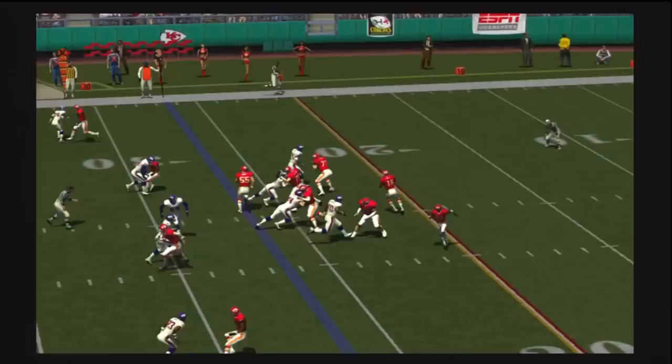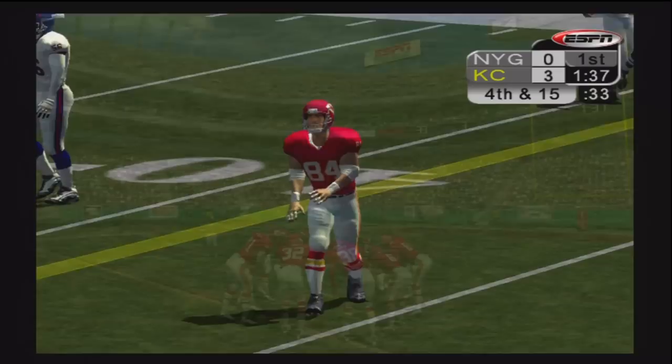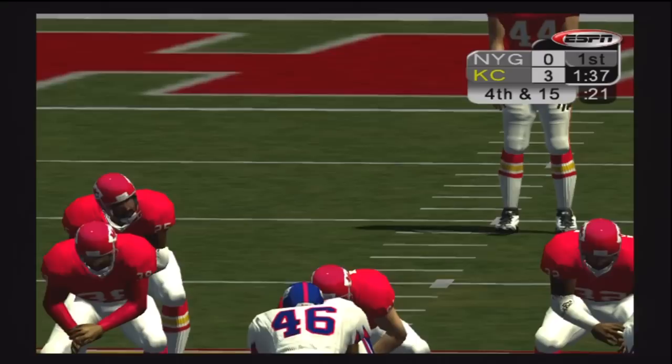Number 16 fires this one over the middle and they can't connect. Incomplete. Number 84 looked like he had a solid catch there, and yet somehow he found a way to drop it. That's his second drop, and he cannot be happy with that. Sometimes the ball bounces your way, and sometimes it doesn't. Exactly. Number 44 gets ready to punt this away.